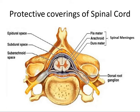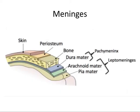Like the brain, the spinal cord is also surrounded by 3 meninges, that is dura mater, arachnoid mater and pia mater. The dura mater is the outermost tough, non-muscular, thick and fibrous meninx and is attached to the inner side of the vertebral column. It is separated from the underlying arachnoid mater by the subdural space, which is filled with serous fluid. The arachnoid mater is the middle, thin and non-vascular layer of connective tissue having a web-like appearance.